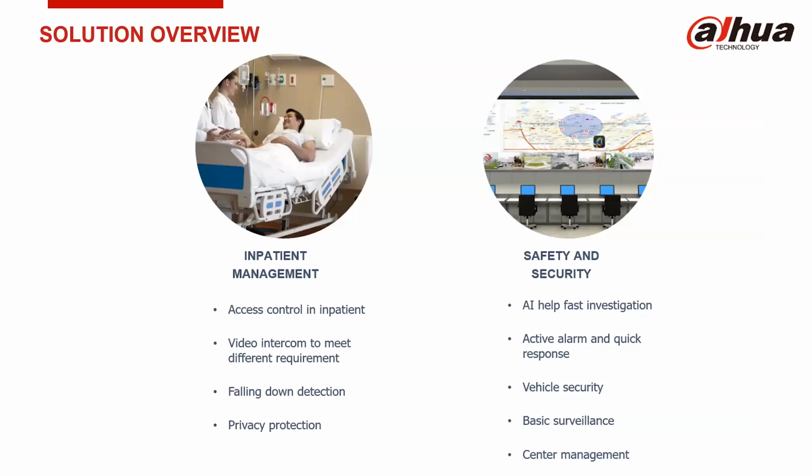So for the solution, we are looking at inpatient management, where we do access control on the different maybe ward rooms or general halls. We also do video intercom based on the requirement for video. If you don't want video, you have audio intercom. Then we have falling down detection, so that if someone falls down, we can easily detect and respond to them.